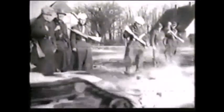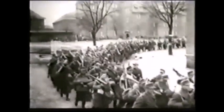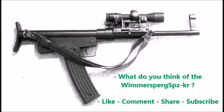This is one of my favorite forgotten World War II weapons, and it would be cool if this weapon appeared in more World War II first-person shooter games. The only game in which this weapon appears is Call of Duty World War II, and it only appears in that game as an unlockable weapon in the multiplayer.